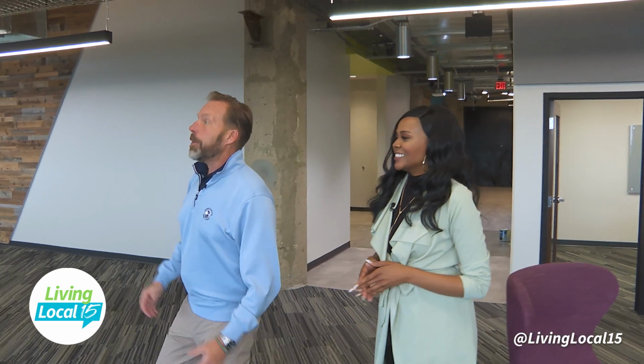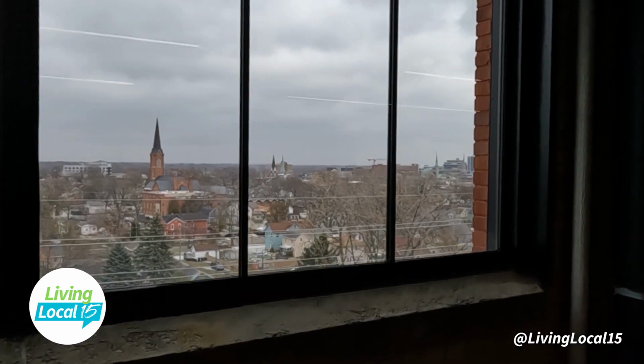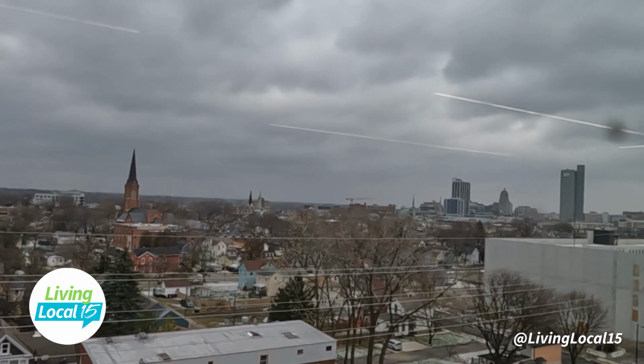Yes, and then of course, as we talked about the view, the views are just amazing here. I mean, you can see most of downtown Fort Wayne. We're up here on the 5th floor, and it's just a fantastic spot to take a look at our great city. Yes, it is.